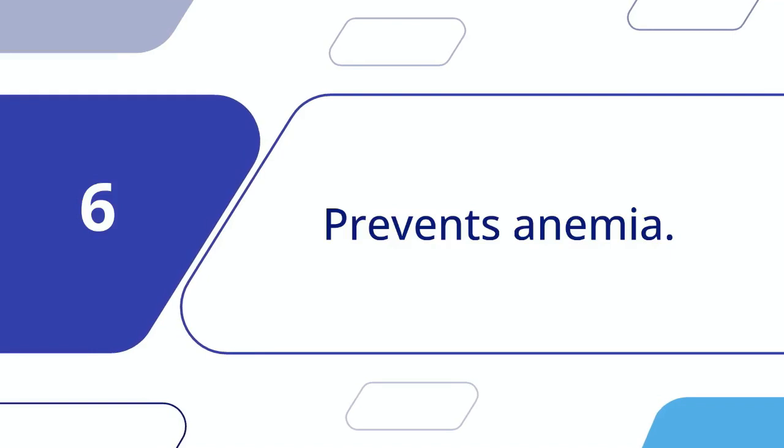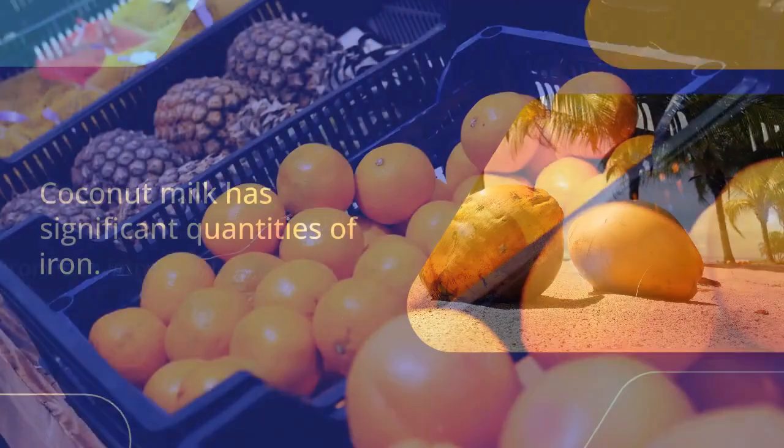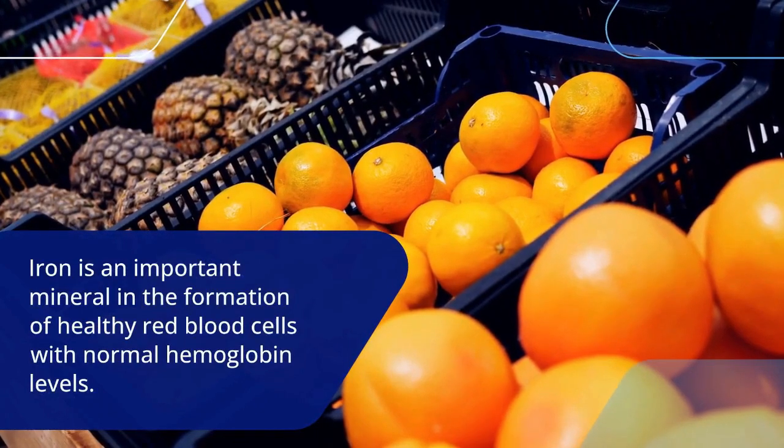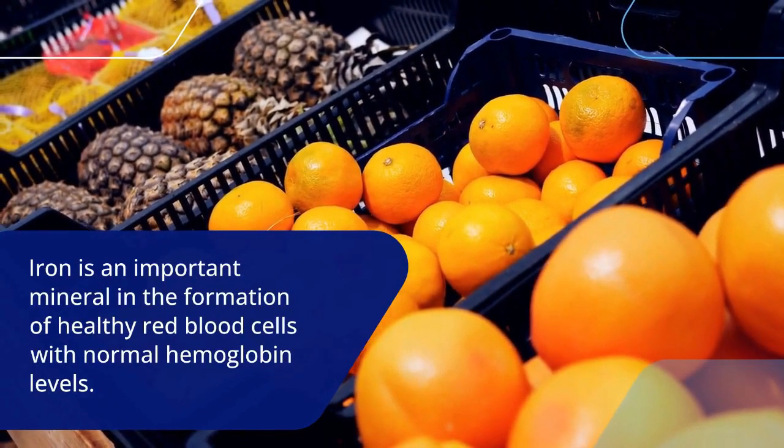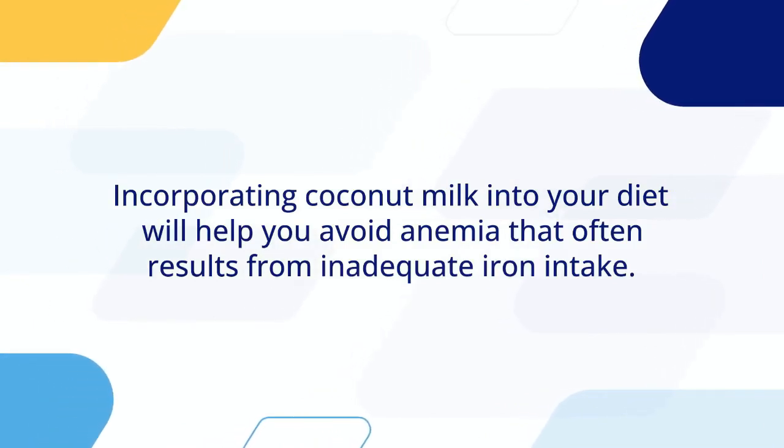6. Prevents anemia. Coconut milk has significant quantities of iron. Iron is an important mineral in the formation of healthy red blood cells with normal hemoglobin levels. Incorporating coconut milk into your diet will help you avoid anemia that often results from inadequate iron intake.